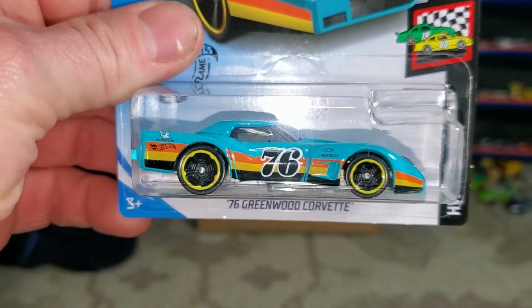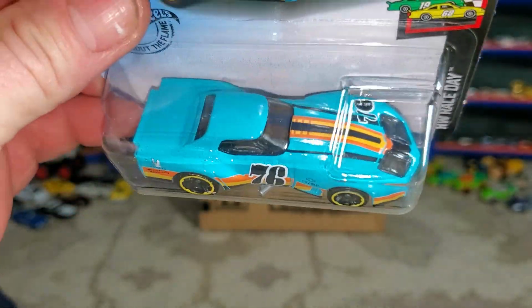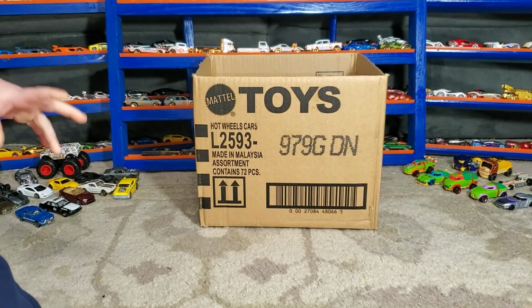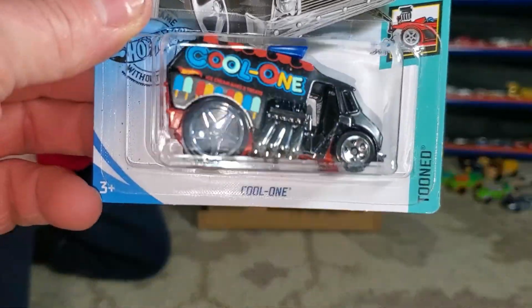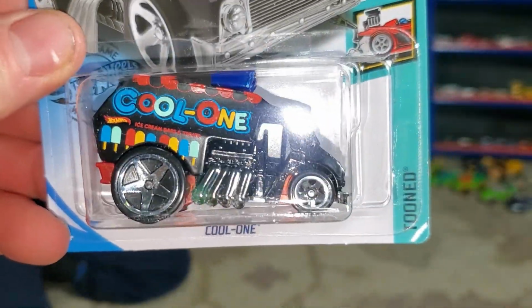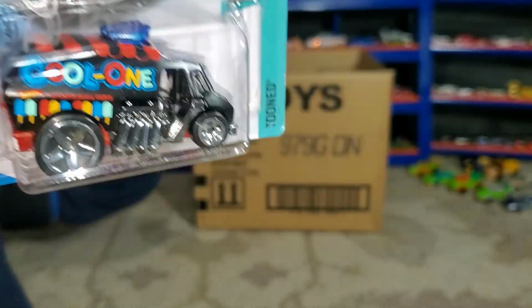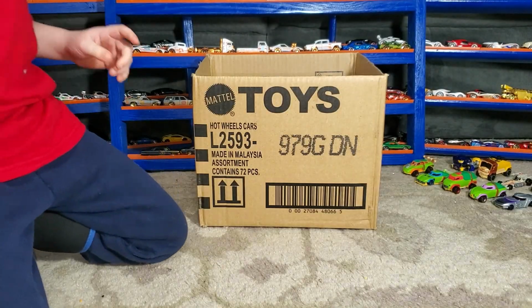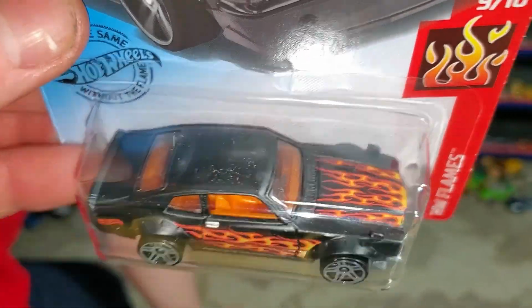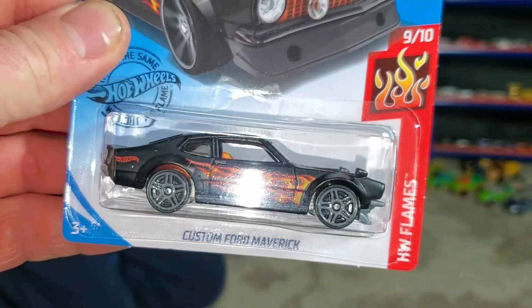First highlight of the case is the new color of the 76 Greenwood Corvette. Man, is that a beauty. Next, the new color of the Cool One, another favorite around here in the Toon series. These should be all new to the case as well. The custom Ford Maverick, new color. I like this so much better than the silver one.